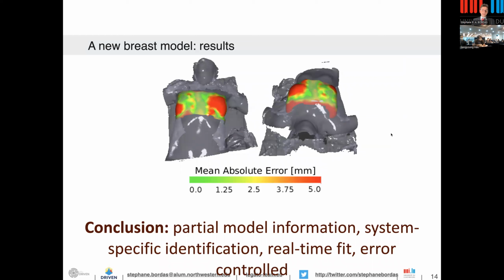Well, it's that we have partial model information and system-specific identification, real-time fit of the error, and that we are able to do that really fast. So now I'm going to show you a completely different application, which has in common the fact that we are using data in order to update the model that we are starting from.